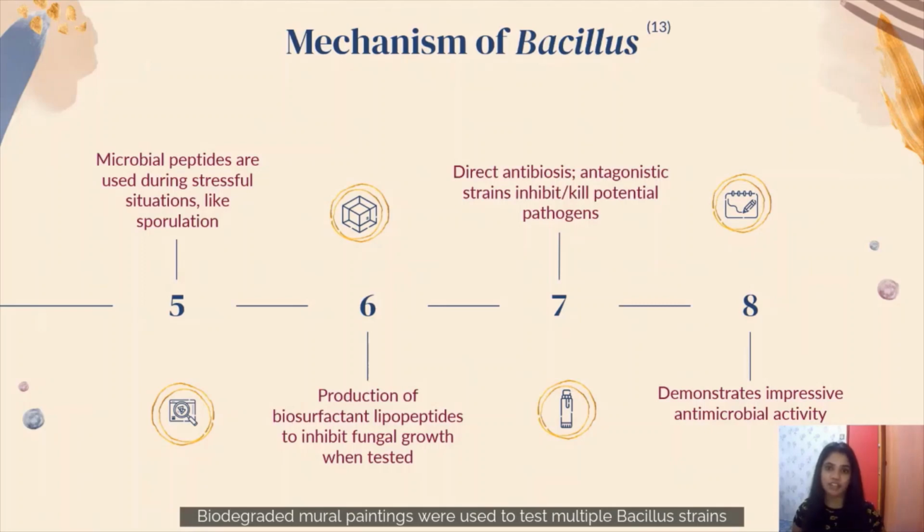Biodegraded mural paintings were used to test multiple Bacillus strains against Cladosporium, Penicillium, and Fusarium oxysporum. The Bacillus strains produce biosurfactant lipopeptides that inhibit fungal growth. Direct antibiosis, in which the strains create antimicrobial compounds to suppress or kill prospective pathogens, is observed in the strains. To summarize, these Bacillus strains have demonstrated excellent antimicrobial activity through enzymatic activity, competitive exclusion, and the formation of bacteriocins and other bioactive substances.